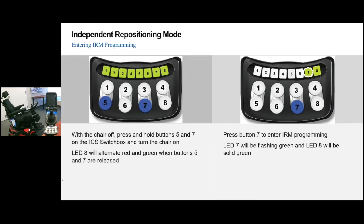Now, some configurations of chairs may not come with an ICS switch box, but because the ICS switch box is only needed for the initial programming, we could do the programming on the chair, and then we simply unplug and remove the ICS switch box from the chair, and we can still utilize the M3 position, because IRM does take over memory position 3. And we can use the forward or backwards deflection to access the independent repositioning mode position.